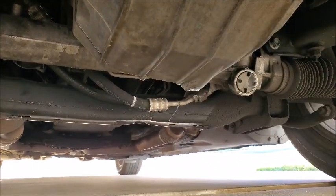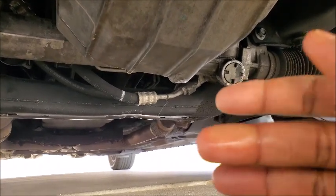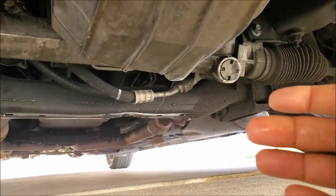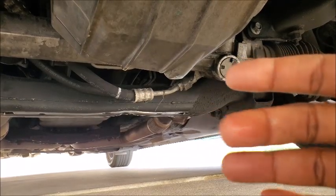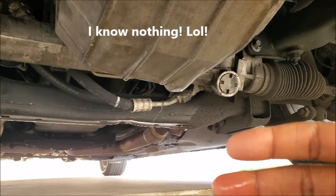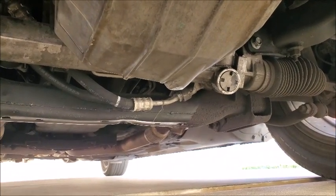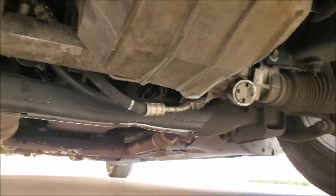Let me smell that bad boy. Kind of smells like oil, but it also looked kind of clear too. But I don't know, I'm not a professional. But yeah, this thing is making me worried.